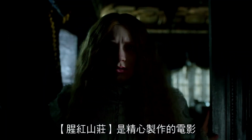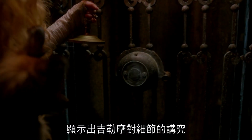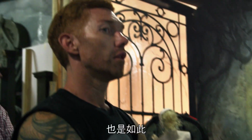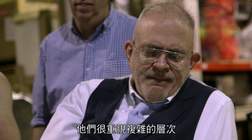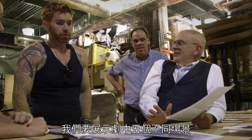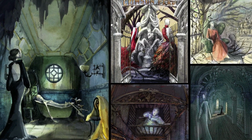Crimson Peak is about this cinematic journey. It's definitely Guillermo's attention to detail. It's very much part and parcel of how Bergdorf Goodman treats their windows. There's an idea of deep layering and also of discovery. This is all just a mural. We're working with 5 different scenes from the film to tell the story.